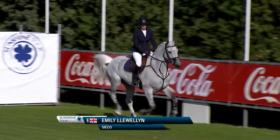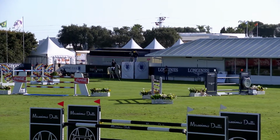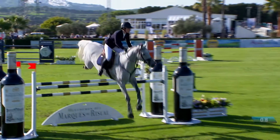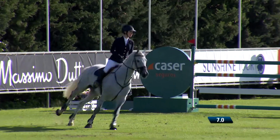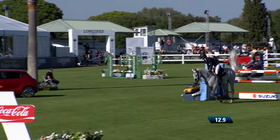next for the UK is Emily Llewellyn. She's riding Sieco. Sieco is an 11-year-old gelding by Catches, previously ridden by Harry Marshall. And Emily, who also evented.